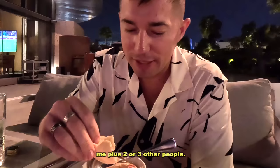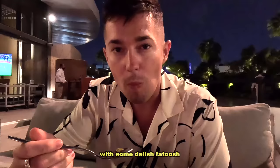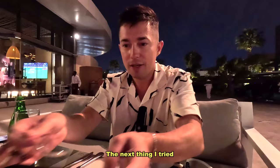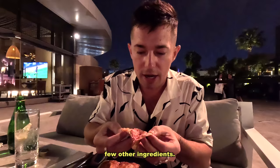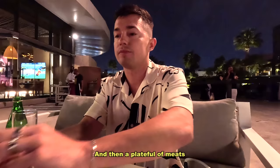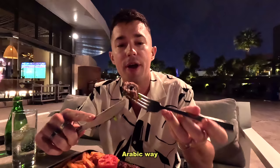Well, anyways, the hummus and bread was a great combination as always to start out with, and of course chase that down with some delish fattoush. The next thing I tried was this bread that seemed like it was cooked in an oil, and on the inside it was mixed with cheese, maybe some beetroots and onions and a few other ingredients, but this is just my guess, so don't quote me on that. And then a plate full of meats and chicken grilled up the Arabic way, and it tasted so freaking good. Let me just tell you, that filled me up for the next 24 hours.